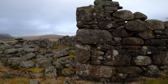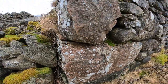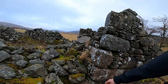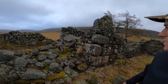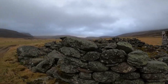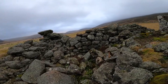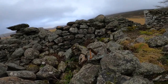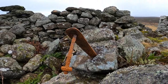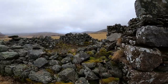Just look at the wall here, you can see how they've kind of shaped the stones that they got on the hill. This side's just fallen down, built differently, most likely an animal enclosure or something. But it's been a fair size of a farm in its day. Look at this, oh, that stone's still got the iron hinge sticking out of it. Wow, I love seeing the history, folks, and documenting it.